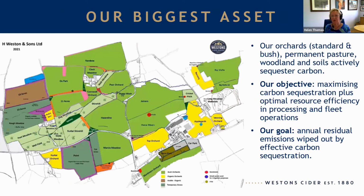Coming back to where we started from, our biggest asset is our farm. This has always been important to us, supplying us with apples, added security for the bank, but now it opens up a new agenda, effective carbon sequestration. Our orchards, both standard and bush, grassland, woodland and soils actively sequester carbon. Our objective is to maximise carbon sequestration plus optimal resource efficiency in production and distribution. And our goal is that our annual residual emissions is wiped out by effective carbon sequestration.